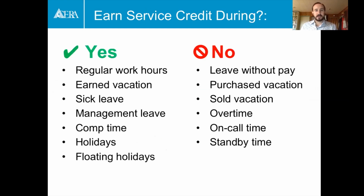So you're in service credit during that entire time. So you're in service credit during regular work hours, during earned vacation and all the other types of leave: sick leave, management leave, comp time, holidays, floating holidays. You don't earn service credit if you're ever out on leave without pay.